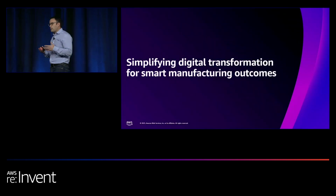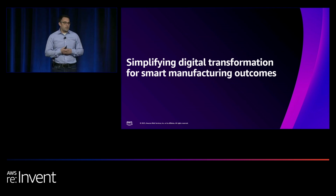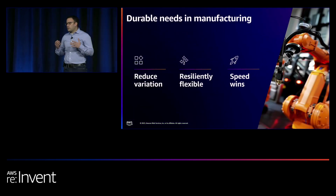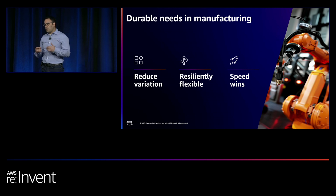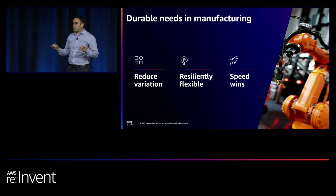So let's begin talking about how AWS is helping customers simplify digital transformation and really accelerate their smart manufacturing outcomes. While sometimes it's easy to get lost in the weeds with smart manufacturing buzzwords and acronyms like IoT, AI, ML, it's important to begin your smart manufacturing strategy with the foundations of the durable needs of how to run an operation and what it takes to be a world-class manufacturing facility. So I think about those durable needs really in three buckets.